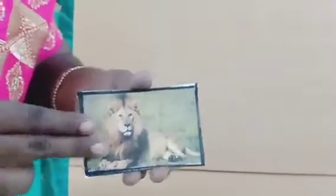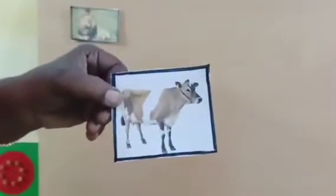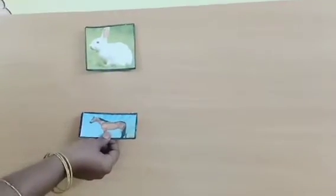What's this? Lion. What's this? Dog. What's this? Cow. What's this? Rabbit. What's this? Horse.